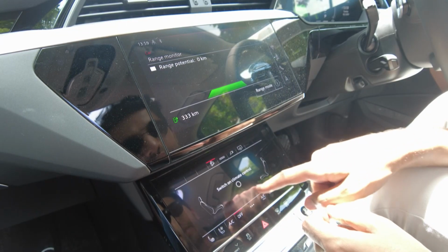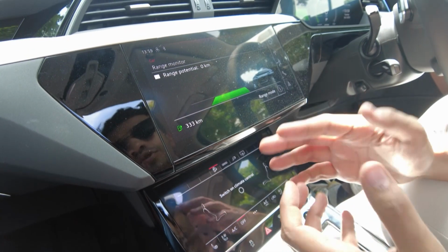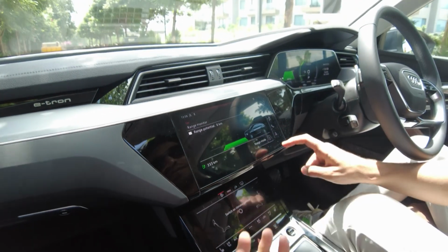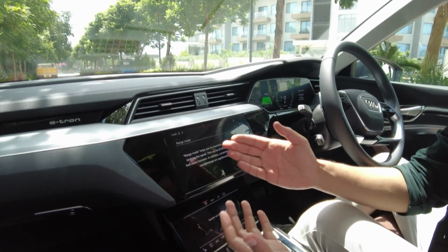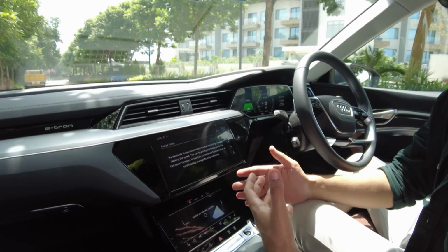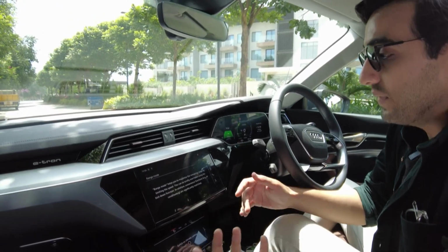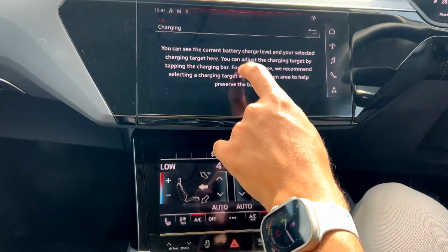So now I switched off the air conditioning and the range potential has gone to 0. That's because there's no real way for me at this point to perhaps increase the range of the car. Now, range mode helps you to maximize the remaining range by limiting the speed. So that's perhaps one way in which you can obviously increase the range.